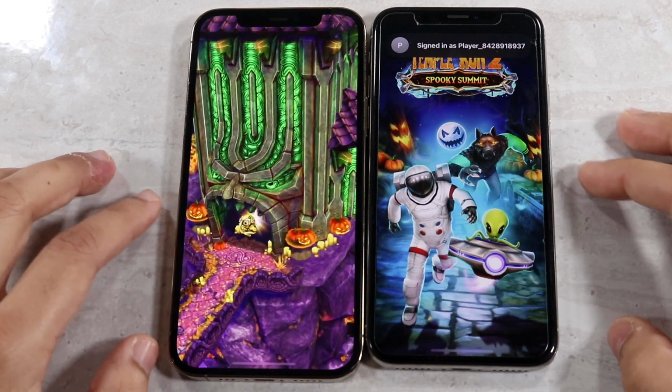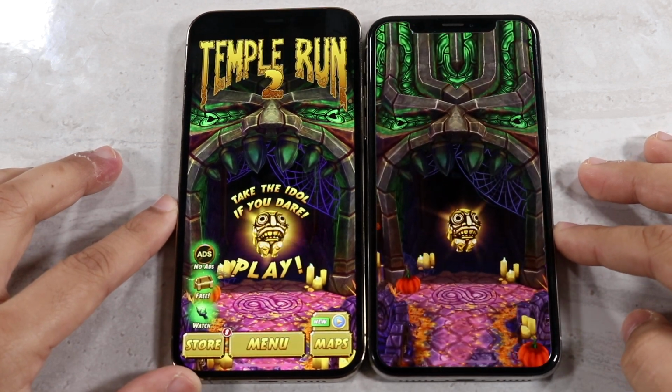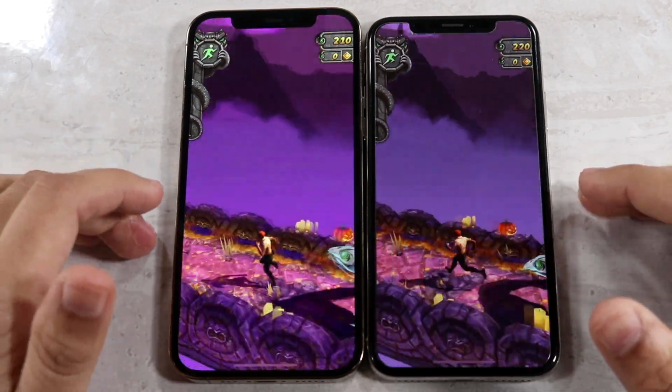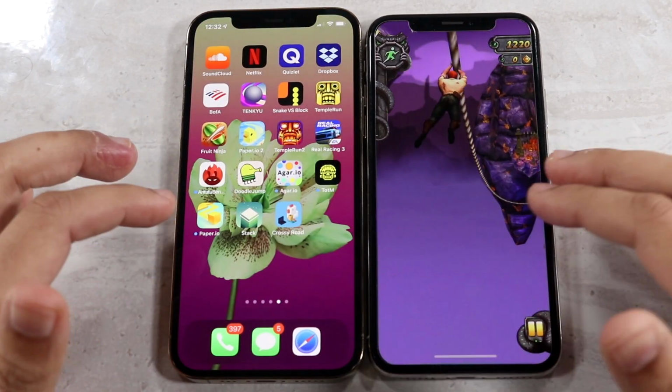And you can see the iPhone 12 Pro is definitely ahead of the iPhone 10. There's quite a bit of difference here. The iPhone 12 Pro is fully loaded, and the iPhone 10 is a little bit behind it. That one was a pretty big difference in my opinion. Is it a big deal? That totally depends on you, but that was a pretty big deal to me.